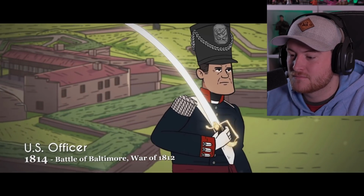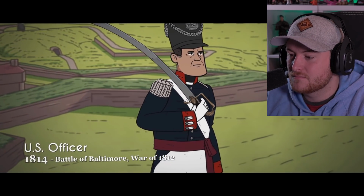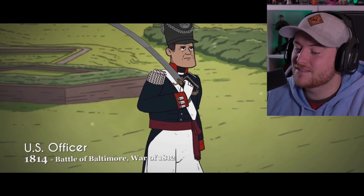It still happens. The pommels of American sabers were styled after eagles' heads, further cementing the bald eagle as a symbol of American identity.